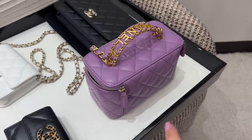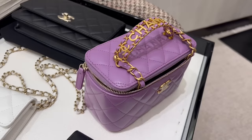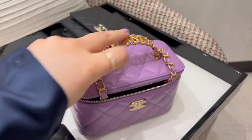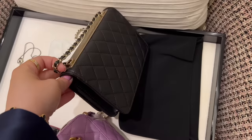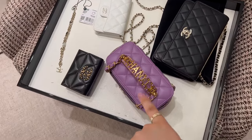This is my favorite. I love the color and the handle is adorable. Can you see the detail? Oh my god, it has a mirror inside. I'll try this on. I'm not sure if this is new. This is just a plain walk, trendy style. This is definitely my favorite.